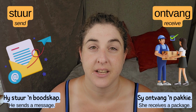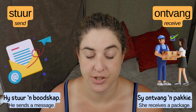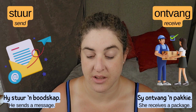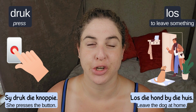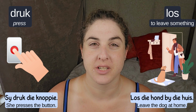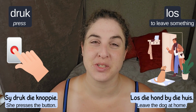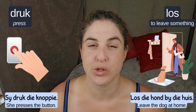Stuur, send. Hy stuur 'n boodskap. He sends a message. Ontvang, receive. Sy ontvang 'n pakkie. She receives a package or she receives a parcel. Druk, press. Sy druk die knoppie. She presses the button. And now we get to one that can potentially be loaded. It's used in more than one context. So let me explain. The word is los.